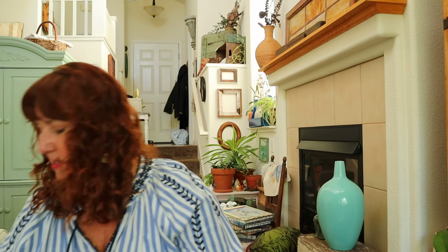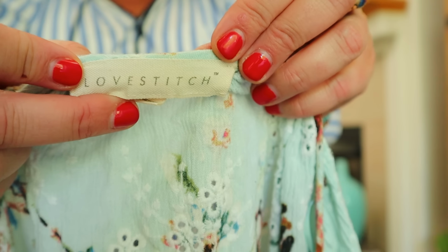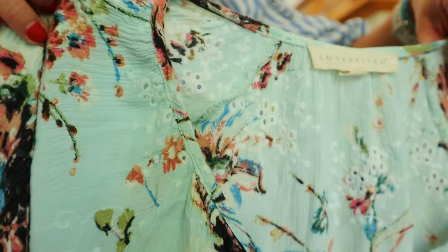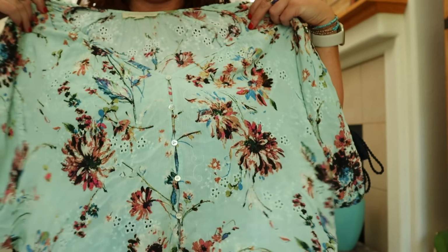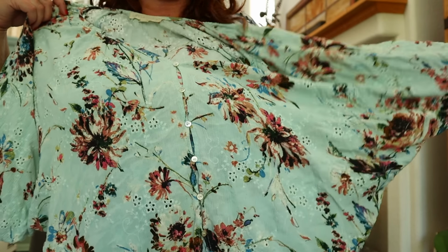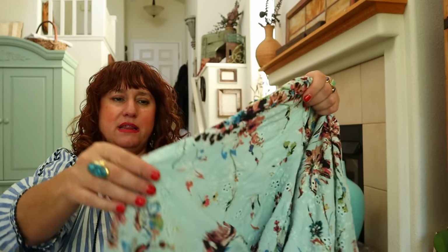Oh, a couple shirts in here that might be for me, but I'll show them to you. This is Love Stitch. I just sold a bundle of Love Stitch over on Poshmark. They make a gauze maxi dress that everybody loves. Look at the eyelet lace detail on here and the pretty colors. It's kind of a peasant top. It's very wide dolman, very wide across the chest, and it's just so pretty with the colors, and I like this little lacy accent.